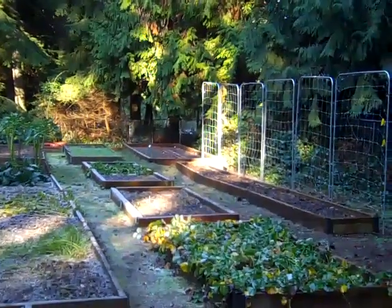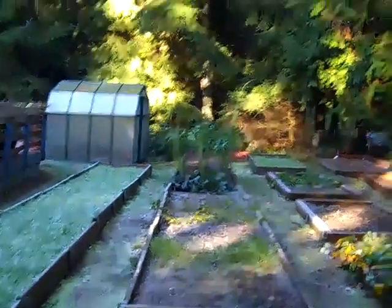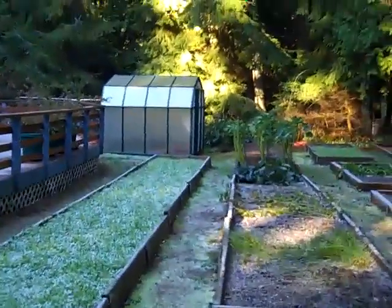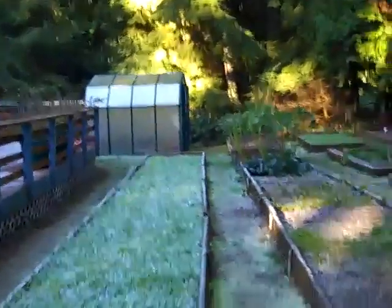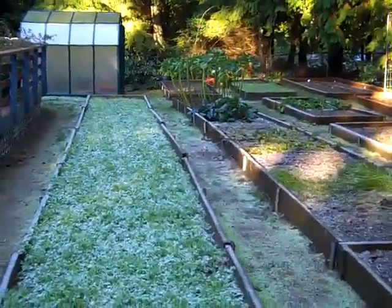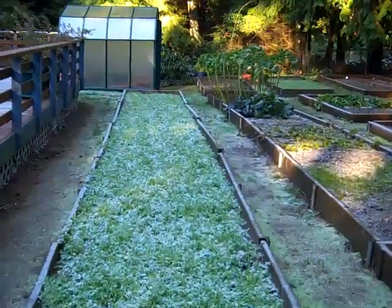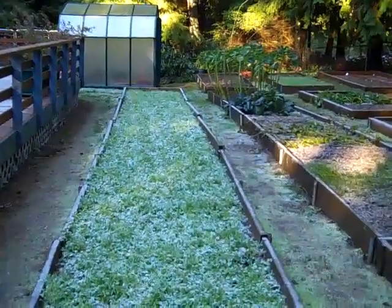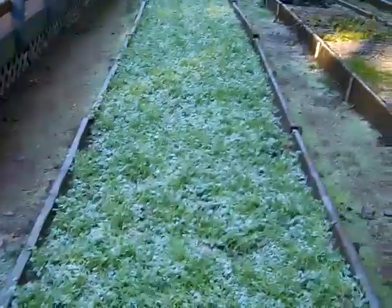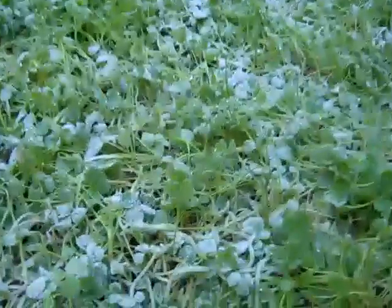This has been in existence since 2006. And let me take you over here. This is the bed that had the potatoes in it, or at least most of the potatoes, in the 2009 garden. Right now, it is in a winter cover crop, a green manure crop of crimson clover. And let's go up close here, if I can do this without making you seasick.